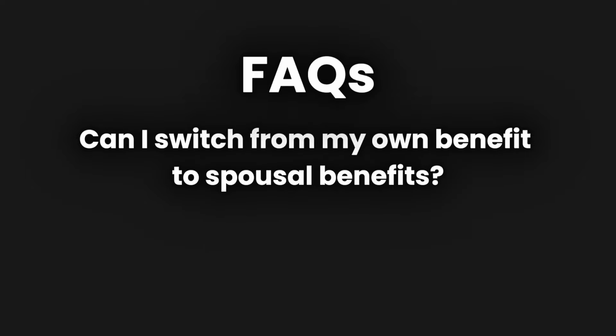Do spousal benefits have an impact on the payments to my spouse? No. Your spousal benefits do not have any impact on the payments to your spouse, and there is no reduction to your spouse's retirement benefits. These two are separate. The third question: can I switch from your own retirement benefit to a spousal benefit? Yes, you can start with one and switch later, and you can opt for whichever is the highest.